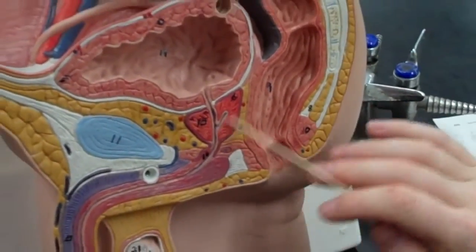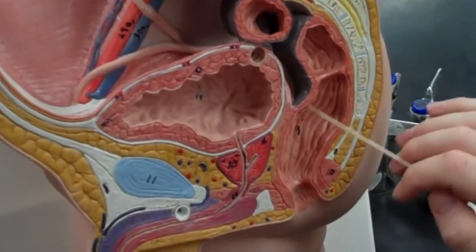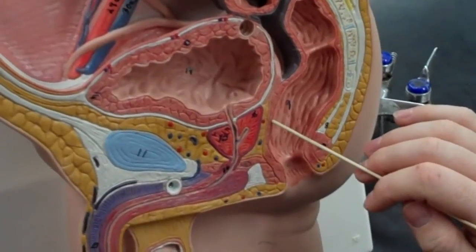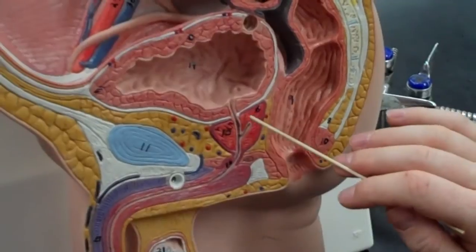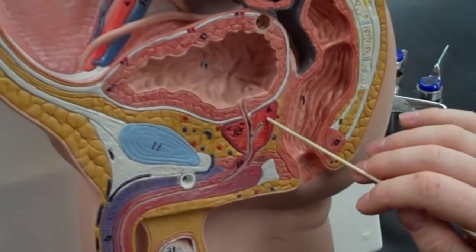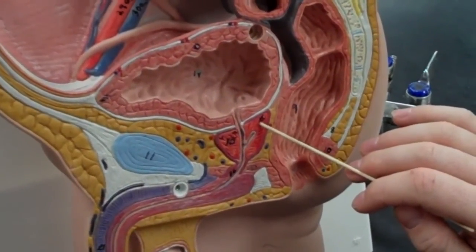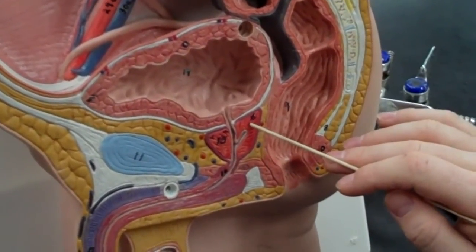Also notice how close the prostate is to the colon. The colon is filled with bacteria. So if bacteria happens to get into the prostate, we have a problem. It can certainly enlarge. This is probably why innately the prostate gland is very highly concentrated with zinc, which has antimicrobial components to it. So there's the prostate gland.